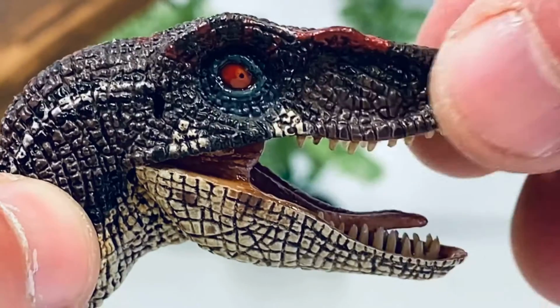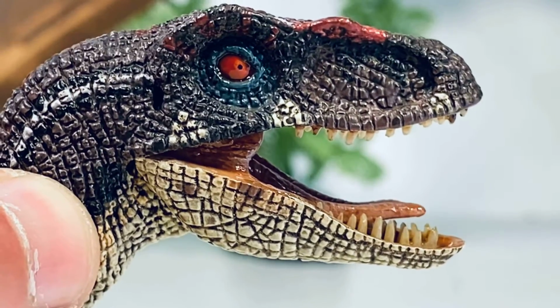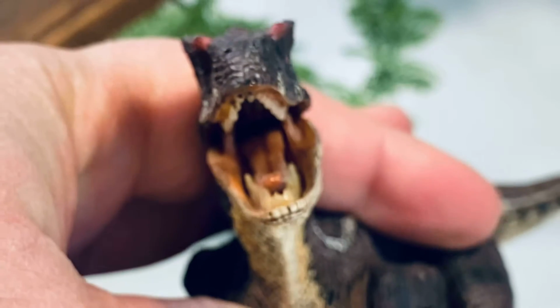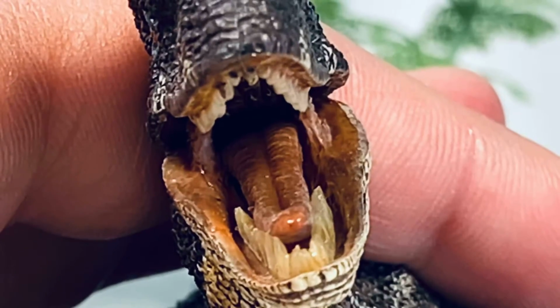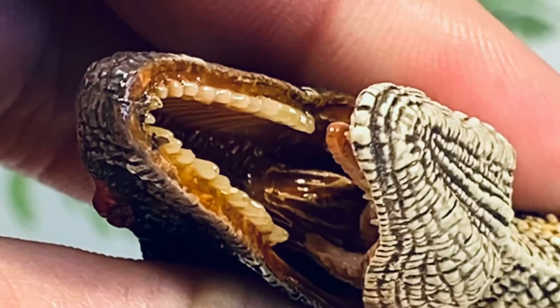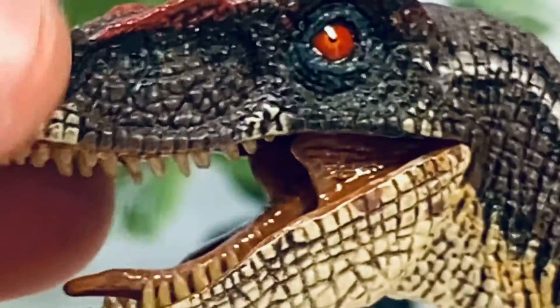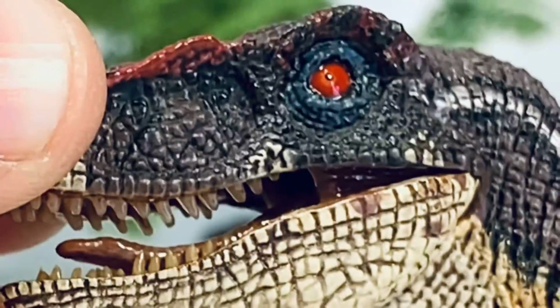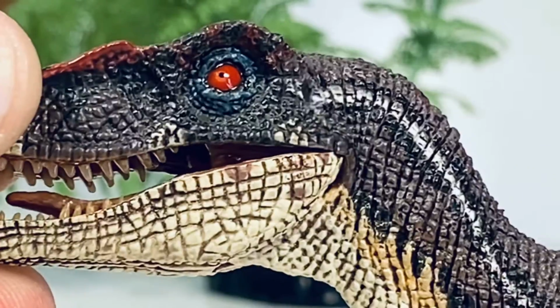You got a nice beautiful scale detail all over the head. Even that little crest is decked out in bright red paint. They really did a great job of painting these figures. And then inside the mouth, you can see the tongue has some nice detail, some nice washes over it. And then looking at the roof of the mouth, let's see, get the camera to zoom in on that. You get some nice details on the roof. Rebor has always been great at adding nice details to the figures. They always have a very lifelike look, especially in the face.